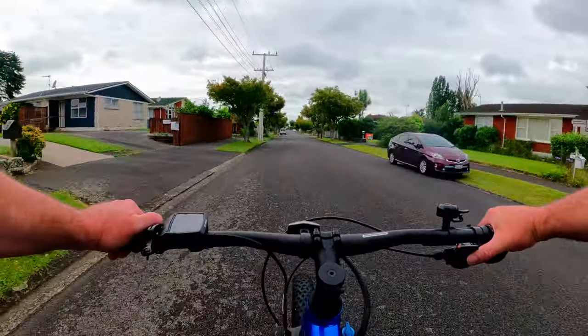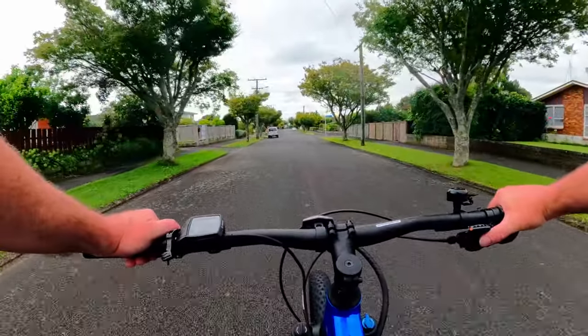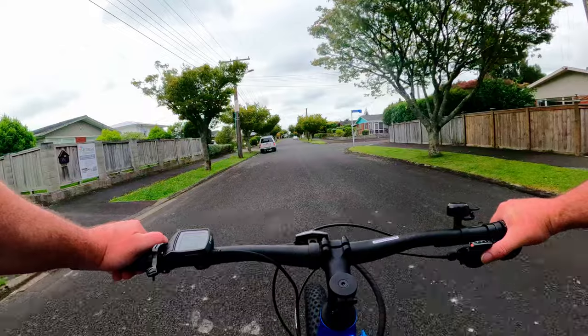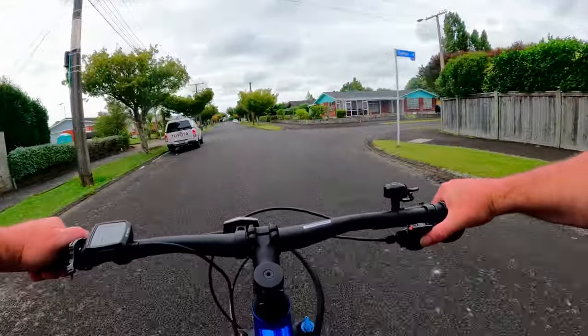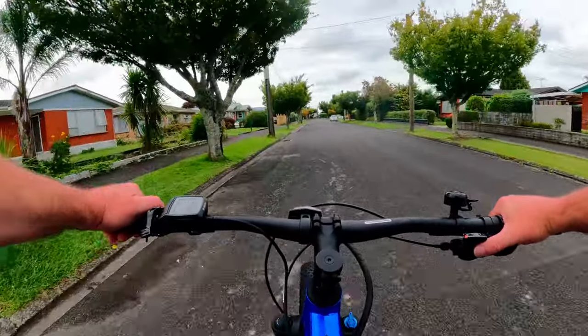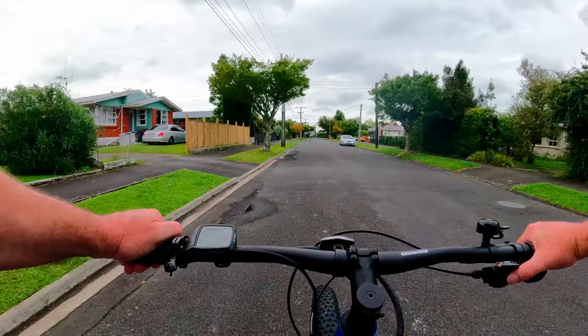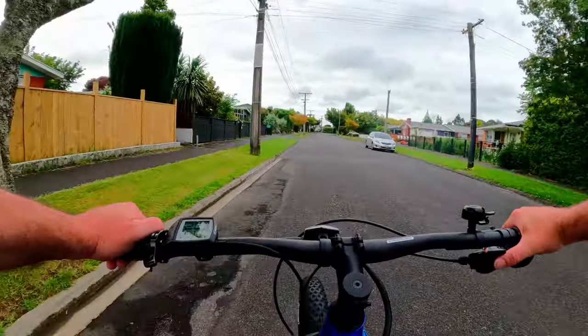This is the Avanta e-bike I'm on, Montari E, currently in eco mode, doing 27k, and I've got 122k left on the battery since it was a full charge.